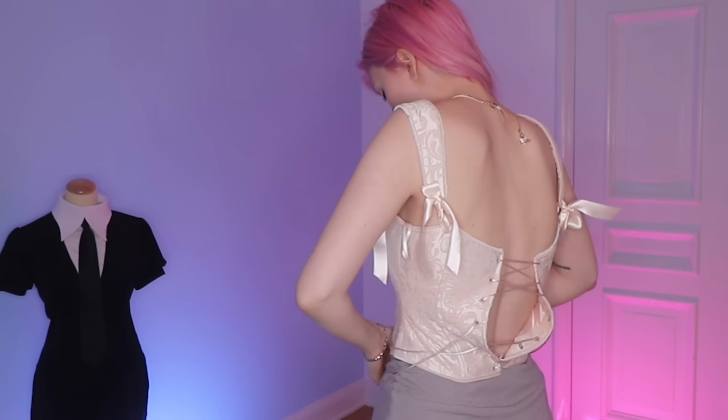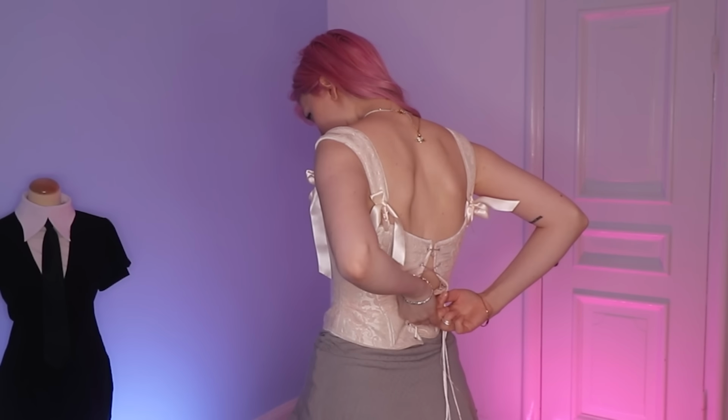I just put it on before because it was more comfortable for me to do it, but I feel like maybe it looks better or more casual without this. Okay. Oh, damn. How much do I do? Okay, that's max. Oh my god, this is so tight. No, this sits very nice. Just like the last dress, we're getting a super nice cleavage.